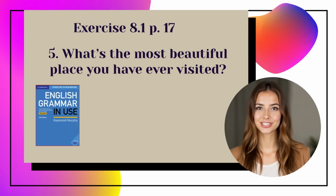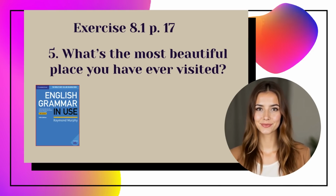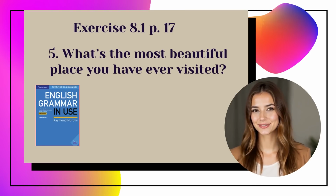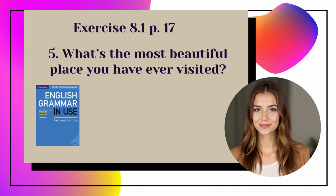General notes on using ever with present perfect. Indefinite time reference: the present perfect doesn't specify when something happened. It only matters that it has happened at some point. Ever reinforces this by covering the entire lifespan of experiences. Experience focus: these questions are often used to gather information about someone's experiences, making them ideal for social conversations, interviews, or travel discussions.